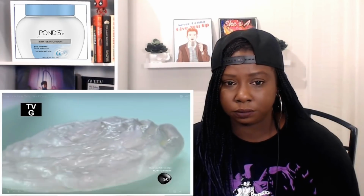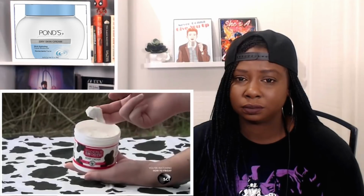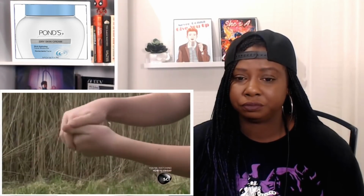You need some lotion. This is particularly important during the winter, when cold outdoor air and indoor heating suck the moisture out of your skin. Utterly smooth. Hey, I never heard of that. If you have dry skin, it's wise to keep a nice schlop of skin cream on hand.